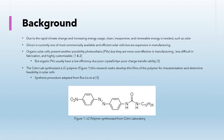Organic solar cells present another possibility in photovoltaics since they are inexpensive to manufacture, they are less difficult in fabrication, such as thin films and printing, and are highly customizable. But the problem with organic solar cells is they are usually low efficiency due to their poor crystallinity, which is directly correlated to poor charge transferability.